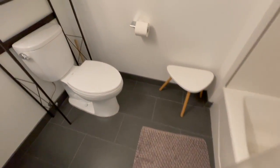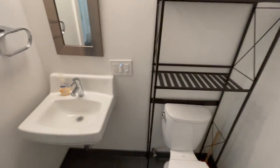The restroom is a nice size, and we have a tub shower combination.